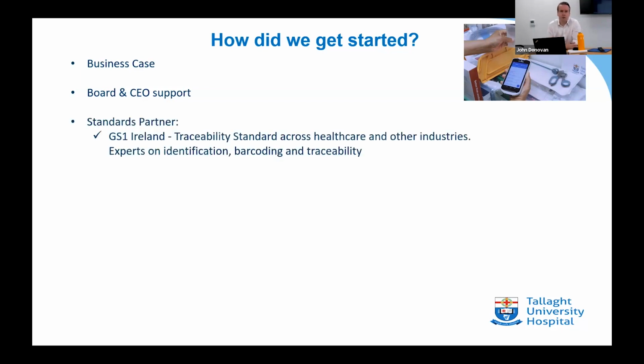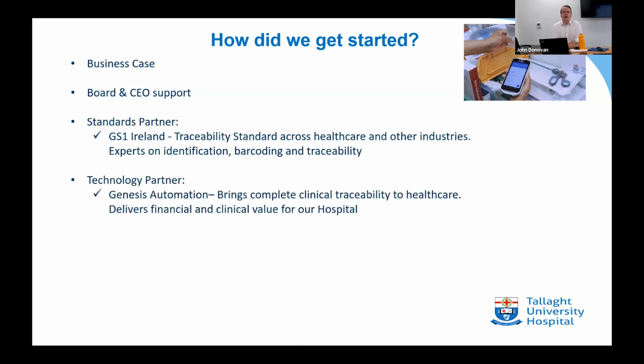Our standards partner, as we spoke about previously, GS1, came in with us multiple times to see how we were getting on, to see what challenges we were having, and to offer their professional advice on what we should be doing. Our technology partner was a big decision we had to make early on in our proof of concept. We went with a company who happened to be Irish, Genesis Automation, based in Cork, but well established in the NHS in the UK. We brought in multiple vendors at the time, but Genesis seemed to want the business and their products seemed better for us. There are multiple vendors out there in the marketplace, but we partnered with Genesis Automation.